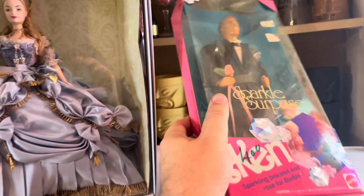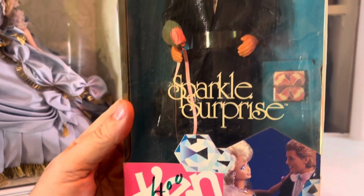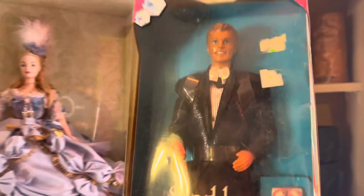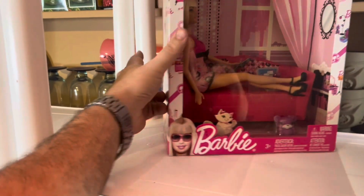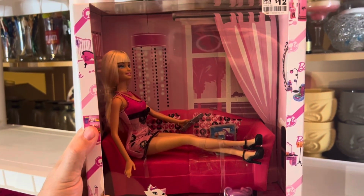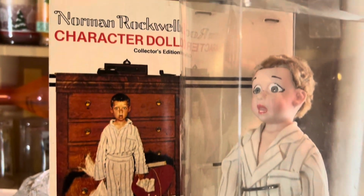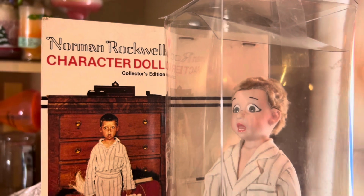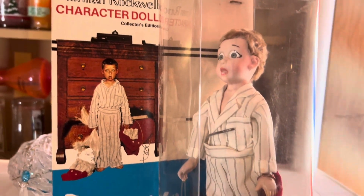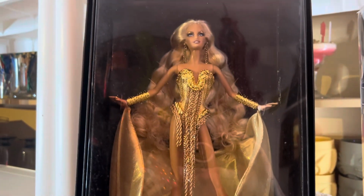And then hiding in the back, we have the Sparkle Surprise Ken doll. He's only worth about $25 because he has a big $4 price tag written on his front. That lowered his value a little bit, but see, that's what I paid for it, $4. And then we have this one in the back. It's the Barbie living room couch set, and it's worth about $50 already. I think I paid about $12 for that at Big Lots. Next, we have the Norman Rockwell Davy doll. He's worth about $20. Now, this doll is super valuable. From 2012, the Blondes Gold doll.